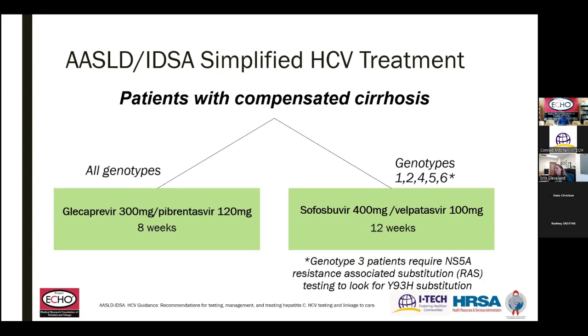And then for individuals with compensated cirrhosis, it's almost exactly the same, except that for patients who have genotype 3 infection, we recommend baseline testing for the Y93H resistance mutation, because those individuals have a lower cure rate when treated with Sofvel. And so we would recommend addition of ribavirin for those folks. And again, this is all outlined in the HCV guidelines website that I mentioned previously.